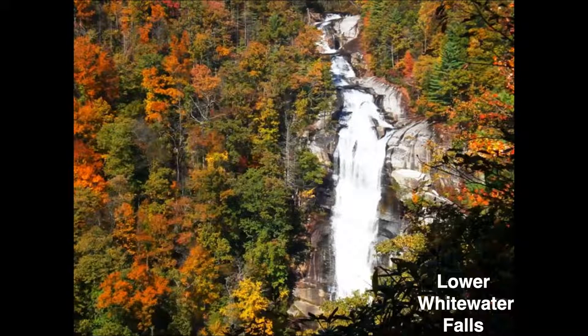But this is the steepest gradient river east of the Mississippi River, we'll say. It drops 700 feet in a half mile, beginning with the top of this waterfall, as it goes down to Lake Jocassee. So it's waterfall after waterfall after waterfall. And coming up from Lake Jocassee, I've seen three of the drops. I've never connected those dots because it's really technical climbing stuff.